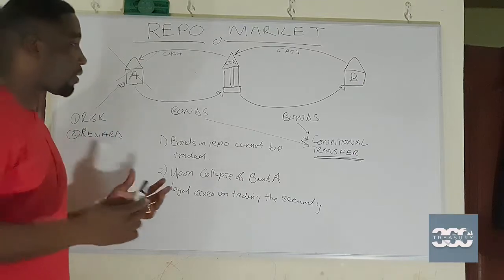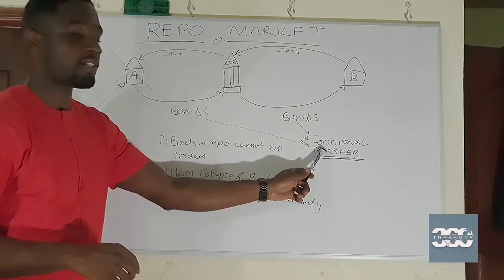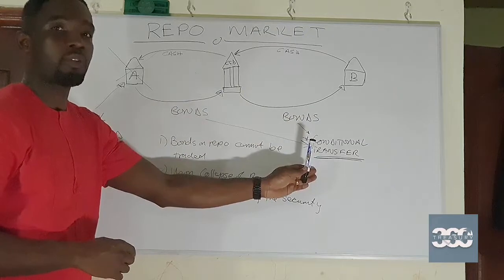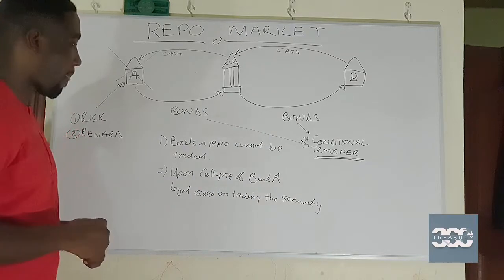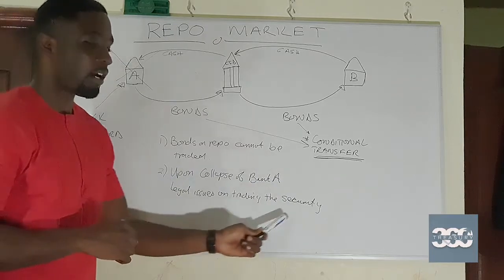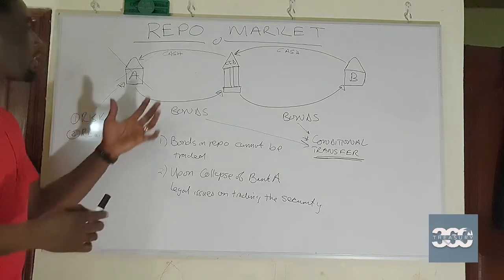Okay, so we have two main problems with our repo market. First problem, bonds on repo cannot be traded. Because of conditional transfer, Bank B cannot trade or transact with the bonds. And upon collapse of Bank A, there will be legal issues that Bank B will have to resolve in order to have ownership of the bonds. So two major problems of our repo market, and this was highlighted upon the collapse of several banks during the banking sector cleanup.